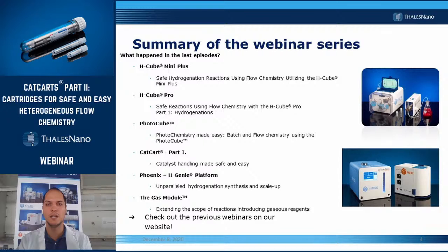First, we dealt with the smallest hydrogenation reactor of ThalesNano, the H-Mini Plus. After that, we introduced the H Pro. After the PhotoCube section, we held our first CatCart webinar. We also presented our brand new scale-up platform, the Phoenix h-genie. And the last part of the series dealt with the gas module. You will see CatCarts related to almost all the instruments, therefore we highly recommend looking over the previous webinars.